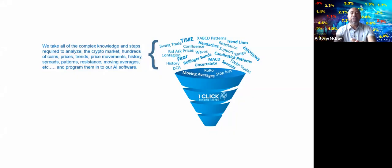With the One Click business model, we have taken all of the complex knowledge and steps that are required to analyze the cryptocurrency market, which includes hundreds of coins and pricing and trends and all the different price movements, including the history, the spreads, the patterns, the resistance, and all the moving averages.